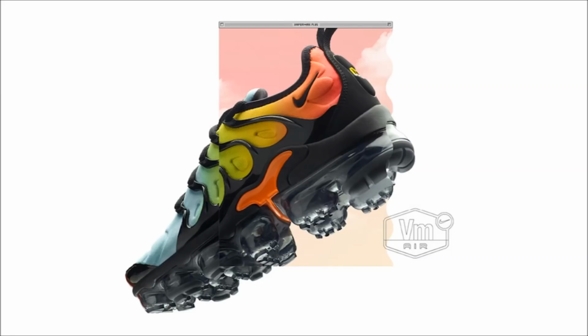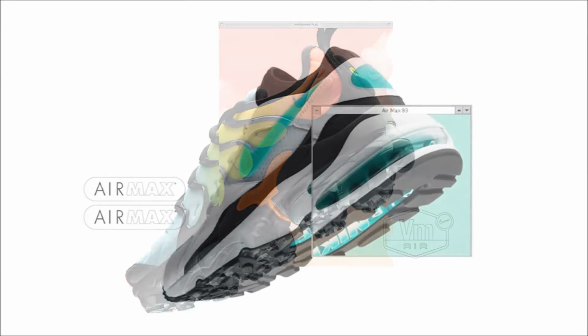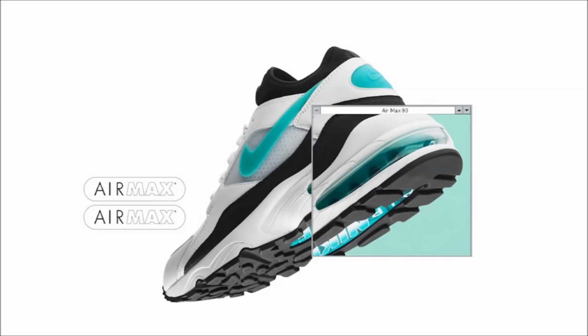Man, sometimes I really hate this marketing talk, but anyway, this pair is a women's exclusive that also drops January 25th for $190. Next up, we got the Nike Air Max 93, and Tinker's one hell of an interesting guy.